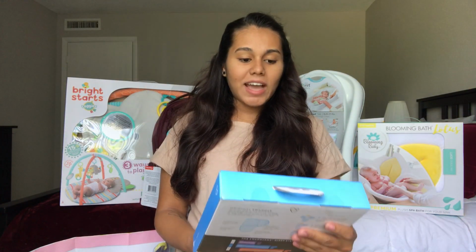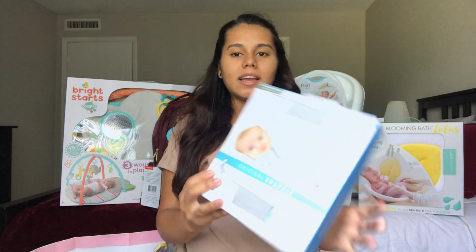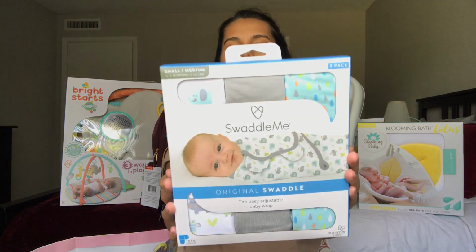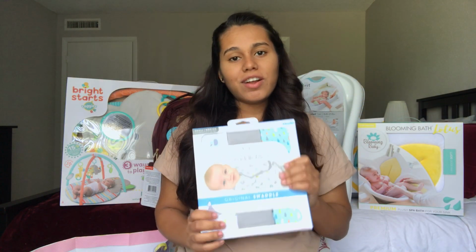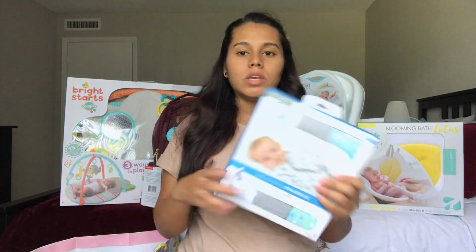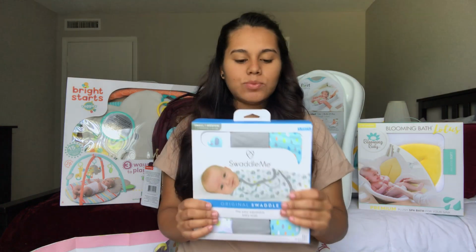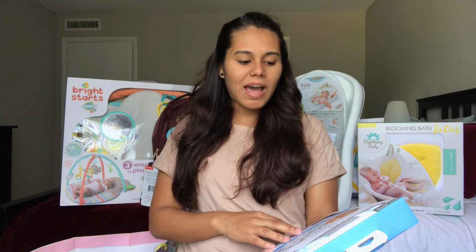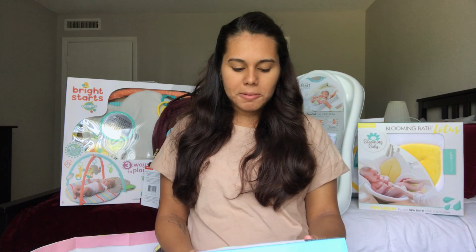Alrighty, so I actually did register this. It is the Swaddle Me Original Swaddle, and it comes in a pack of 3. So obviously there are a ton of different ways that you can swaddle your newborn. You can use muslin swaddles, you can use swaddle wraps, I guess you can say, like this one. And I know that they also have like the zip up ones. So there's a ton of different ones.